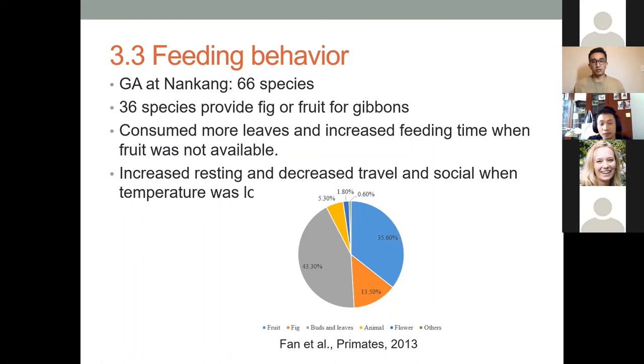Some days, when temperature was really low, they left the nest in trees at 10 a.m. and came back to sleep trees at 3 p.m. in the afternoon. So that means they just forage for 4 to 5 hours and travel around 300 meters.